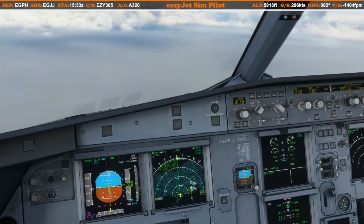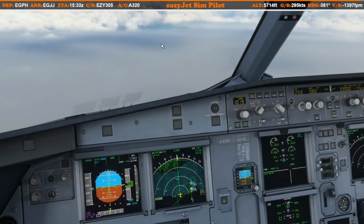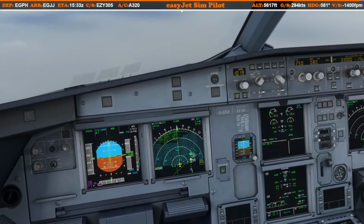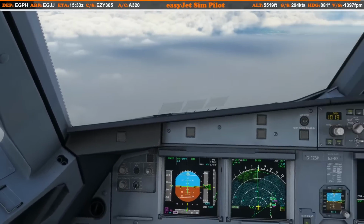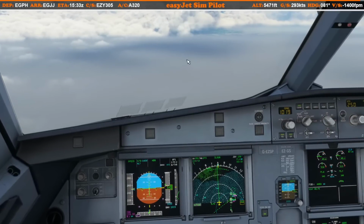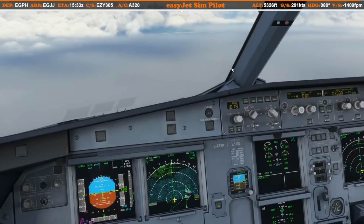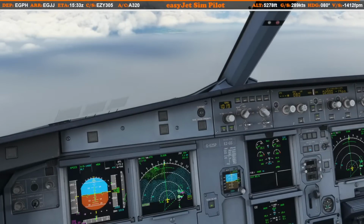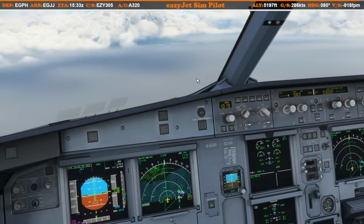Cabin crew, please prepare the cabin for landing. Still quite warm at the moment, it's about 21 degrees. Okay, manage the speed, start reducing to green dot. Thrust idle, open descent and 3000 blue.